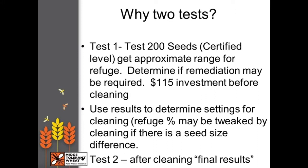So you can tweak those settings to try and adjust for seed size, and you don't want to inadvertently clean something out if you didn't have to. And I always recommend the second test after cleaning to get the final results, and that helps ensure that what's going out to the customer is proper, as well as what you're growing on your own farm remains in balance. Because if you were inadvertently to clean out the refuge during the process, that would show up in results much later when volumes are higher and potentially result in remediation being required.